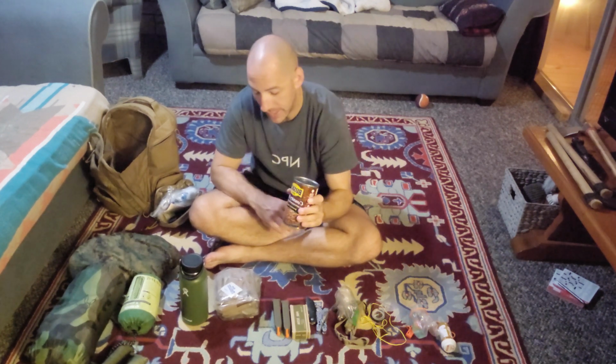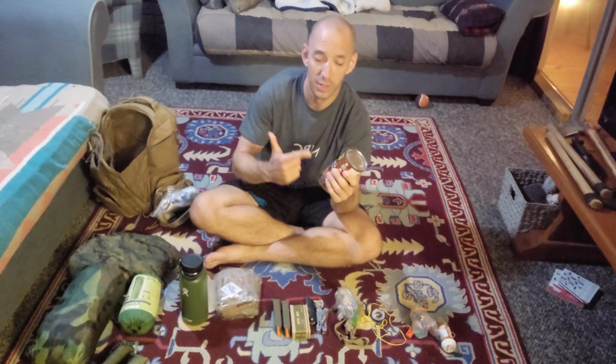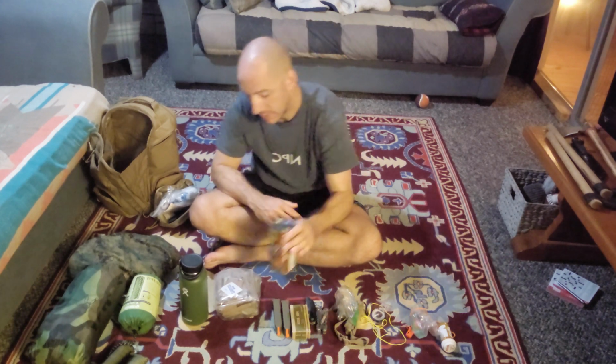Again, I'll make a video later on how to make a rocket stove out of this, and it's just good to have on standby because it's a great source of food, ready to rock and roll. You don't really have to heat it up. You can just open the can up and eat it, and carbs, protein, everything else like that.